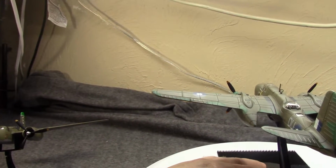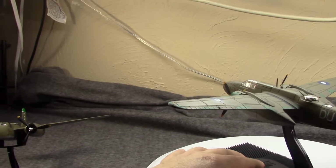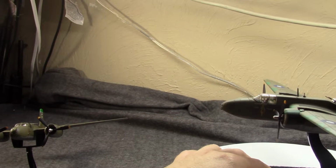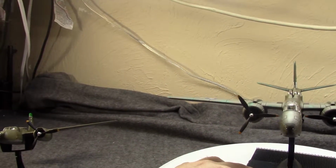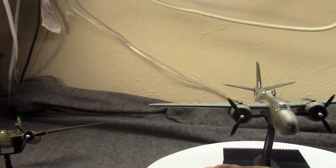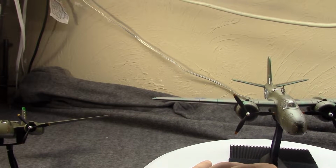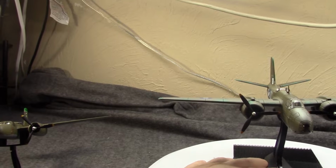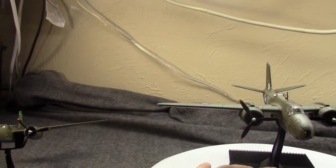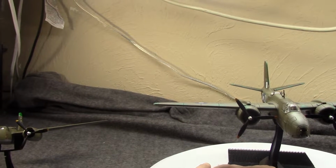So the G version like this here is just shy of 48 feet long. It has a wingspan of 61 feet. It has 2 engines, as you see, although it could fly on one in an emergency. It had a crew of 3, 1 pilot and a gunner. Some versions would have a bombardier if they were the medium altitude light bomber, but this would not.